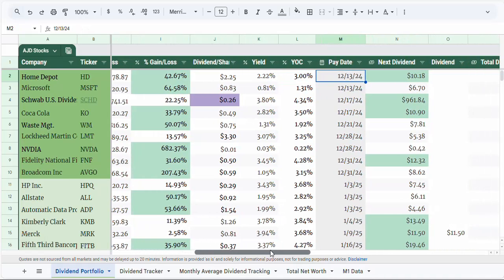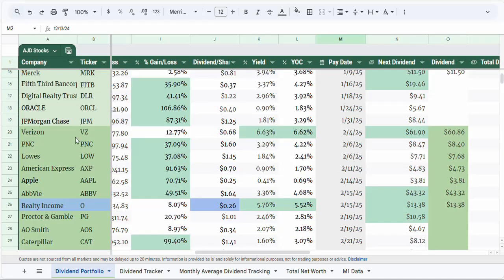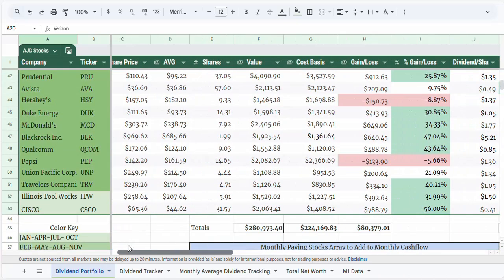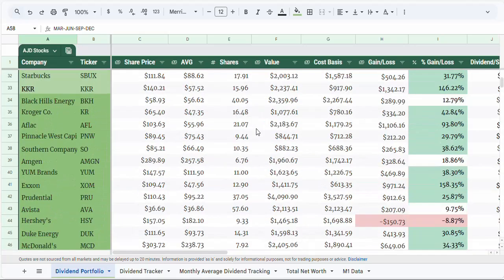Here's the pay date, and everything on the sheet is arranged by the pay date. We can see we are in the month of February, so we are in the medium green. You can see the light green for January, medium green for February, and then some stocks have announced their dividends for March. That's dark green. The reason I separate that, I'll show you the color key here, is the light green signifies the first month of the quarter, medium green is the second month of the quarter, and dark green is the third. And the third month always pays the most. So the dark green is the bigger month for payment. March is going to be the big month.